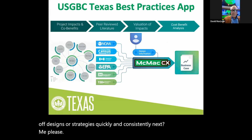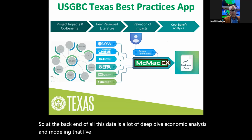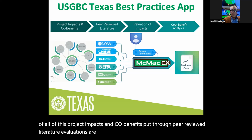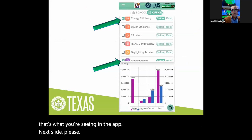So at the back end of all this data is a lot of deep dive economic analysis and modeling that I've done to populate this. So you're seeing the results of all of these project impacts and co-benefits put through peer-reviewed literature. Evaluations are assigned. The cost-benefit outcome is created, and that's what you're seeing in the app. Next slide, please. So now you can start comparing one best practice to another best practice.